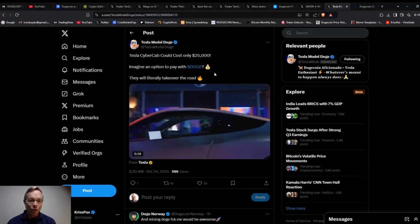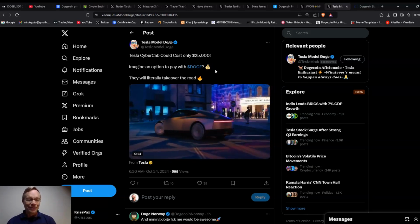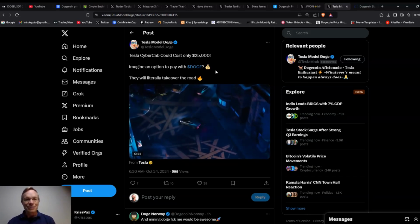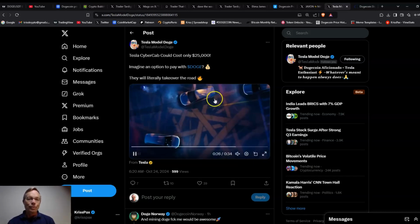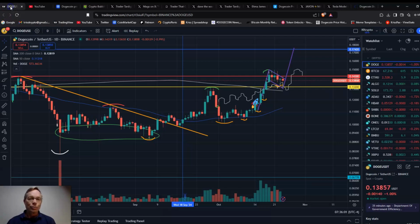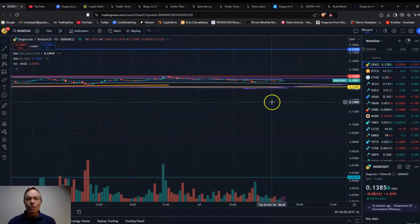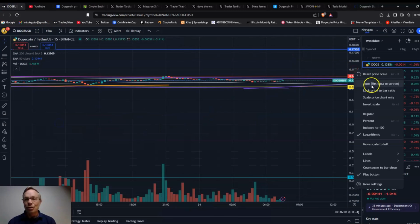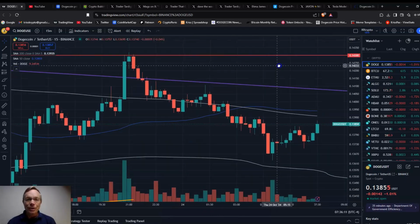for Dogecoin with Tesla. And of course, there's always the X integration as well with X payments, all of these big things coming forward for Dogecoin. In the meantime, we are looking at Doge again in this chop zone where we are right now, and we'll see where Doge goes from here.